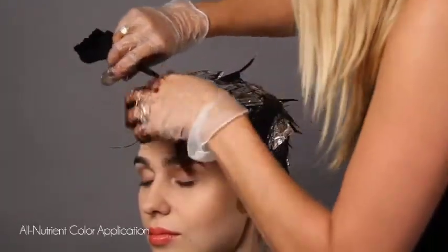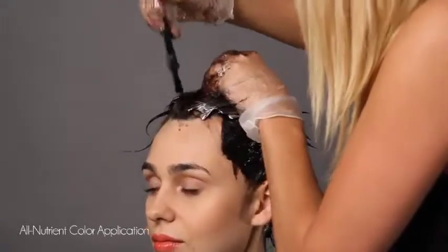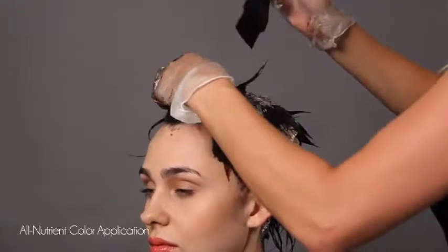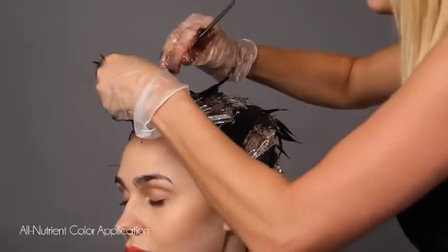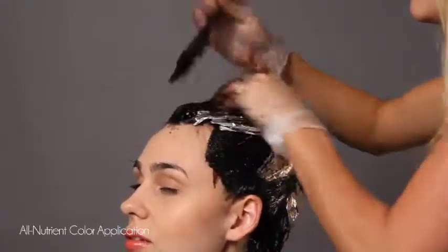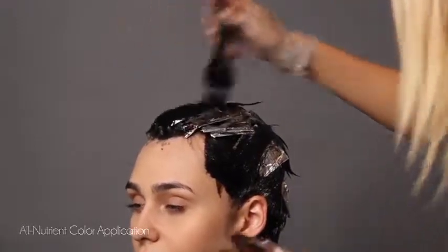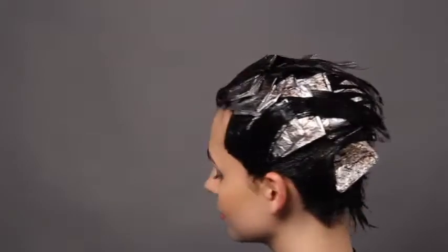Now we have our last piece, the bang area. You can see that's going to look beautiful next to her face. Apply cleanly around the part line. You want to stain the least amount of skin as possible. So we're going to let this process for about 30 minutes. And I think it's going to be beautiful.